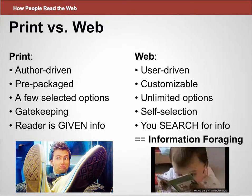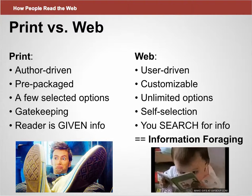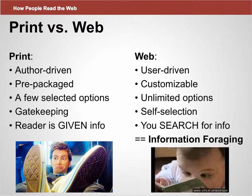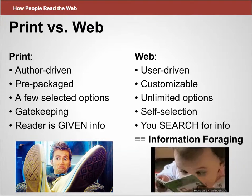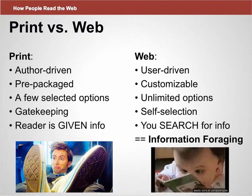We're in Web 2.0. Everyone contributes. You have the ability to publish your own blog, to upload your own photos, and everyone is able to search and to perform work through web services. So in the web, everything is very user-driven. People expect things to be customizable. They expect to be able to choose from a seemingly unlimited set of options. They self-select what they want to read, and in fact, there are studies showing that people who lean a certain way politically tend to only read blogs or news sources that agree with them already.